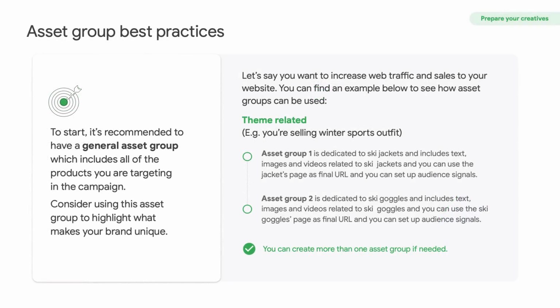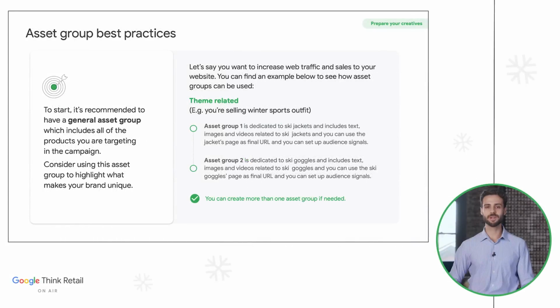The first best practice that I wanted to share regarding asset groups is really to have a generic asset group at all times. We really want to make sure that this generic asset group contains what it is that you want to highlight, what makes your brand unique, but also contains all of the products that you sell tied to this one. And then you can play out and create new ones based on category, based on seasonality, based on messages that you want to provide.